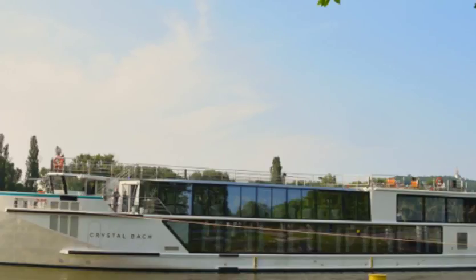And there she is, the Crystal Bach, the newest boat on the river. Crystal went into the riverboat business a little over a year ago, when they bought an old ship and totally renovated it and called it the Mozart. That was the first ship that Pat and I went on a cruise, a 16-day cruise from Vienna to Vienna, and had a very great time.